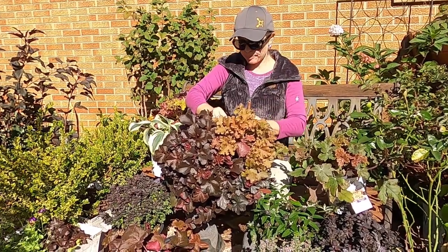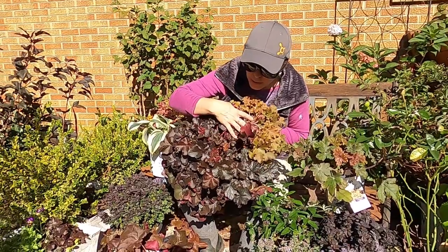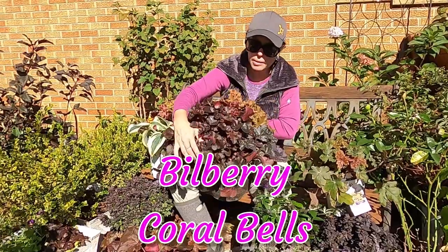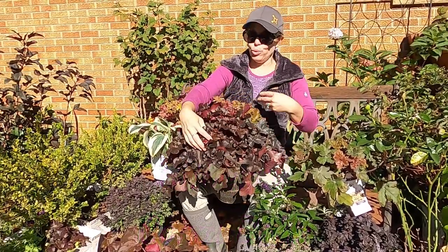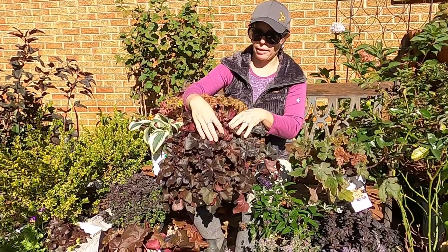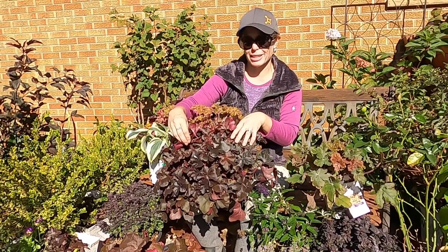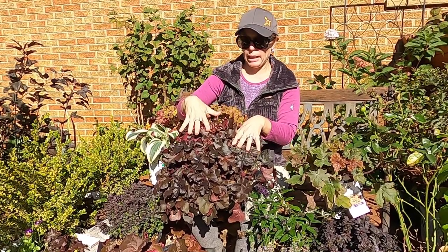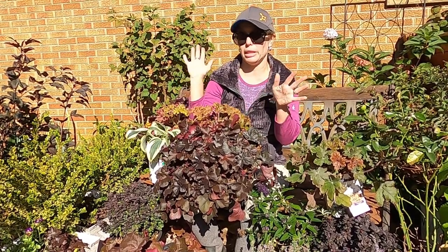Also in this container, you'll see one of my favorites, which is the bilberry hosta, which is up front here. It's the more maroon one that just glows, and I find that it just looks lovely next to so many different things. So all of these are going to be hardy in zone 4 to 9, and they could take some sun or some shade, so they're quite versatile, and I just love heuchera.